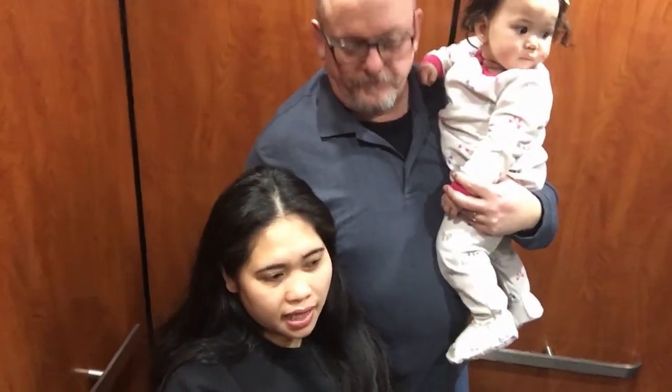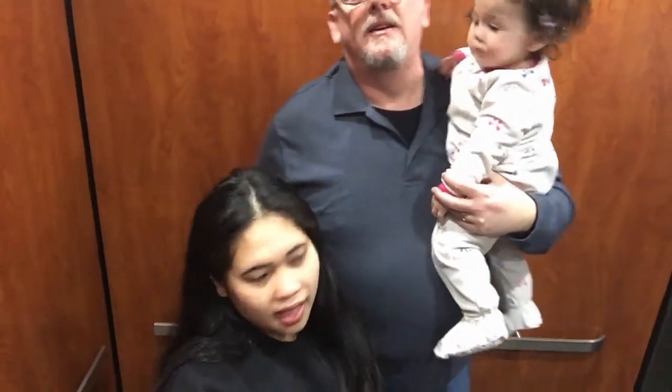Dito kami sa elevator. Right, Panga? Is this elevator or elevator, honey? How do you say it? This elevator. Is elevator, not he elevator. It is if you're Filipino and have an accent. Alright, then I can say elevator. Yes, you can say it any way you want.